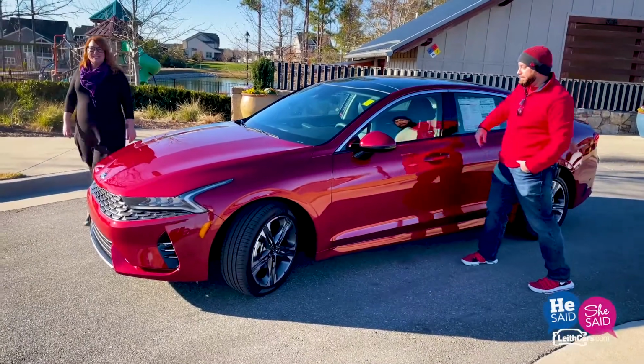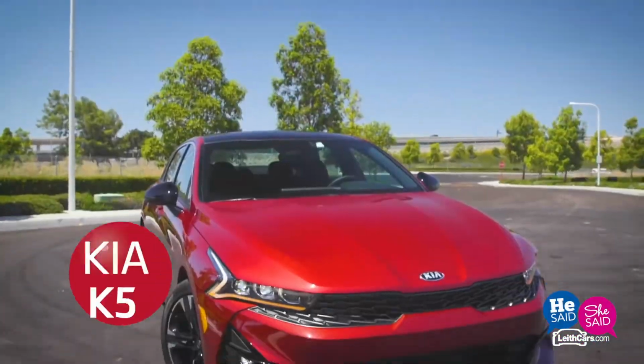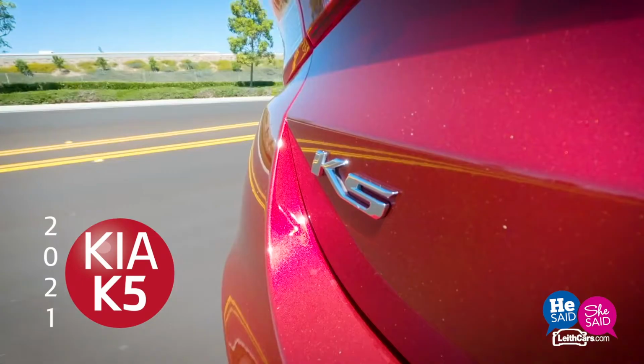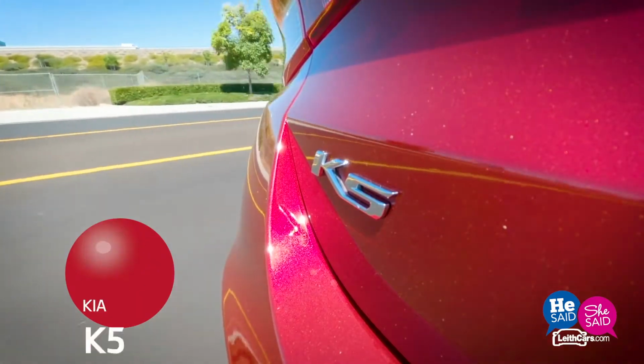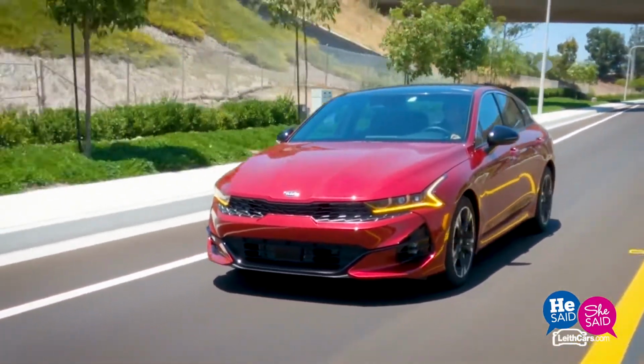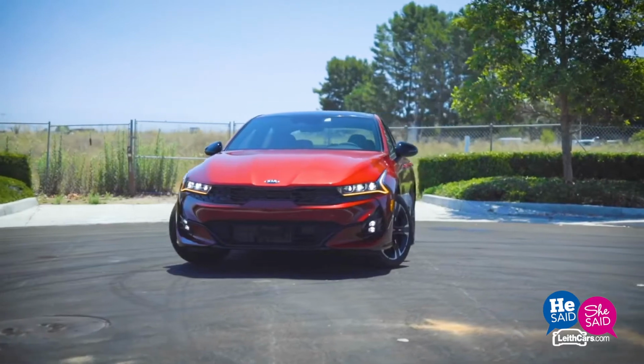Today we're going to take a deep dive look at the 2021 Kia K5. This is a brand new model for Kia. It's replacing the Optima in the lineup. And they said, you know what, let's go ahead and give it a whole new name because nothing about the K5 is like the Optima.